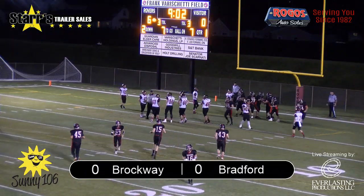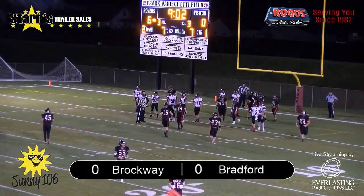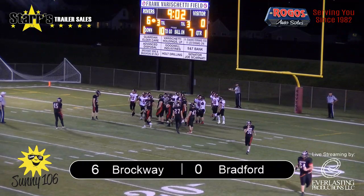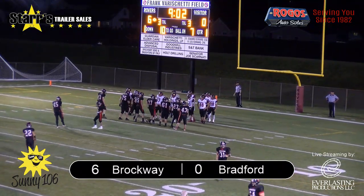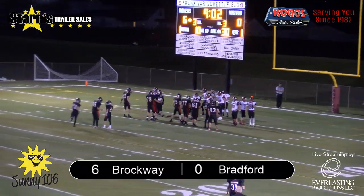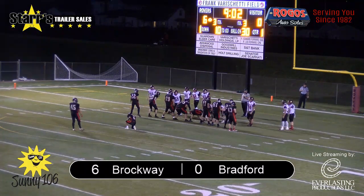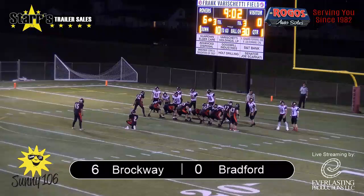So Brockway Rovers, off that turnover, will strike first, make it 6-0 here. I would have to say that's probably one of their quicker drives of the year. I have that drive down to a little bit less than 2 minutes, so it's really good to see that they can attack this Bradford defense and push the ball downfield.